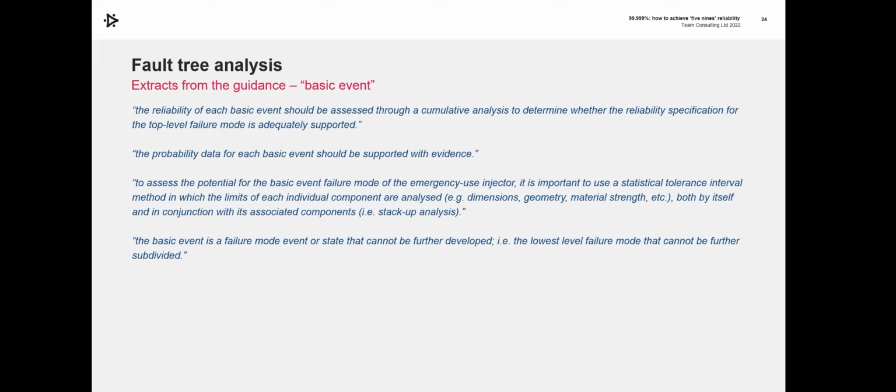So taking it all together, those bits of guidance really do point towards a very, very detailed fault tree analysis. And I think one of the challenges is, what does that actually mean in practice? How far down do you need to go, and how do you generate all of this evidence that you need?